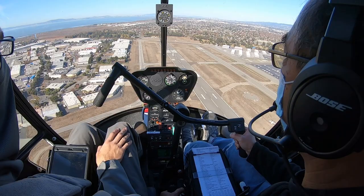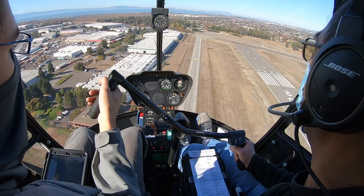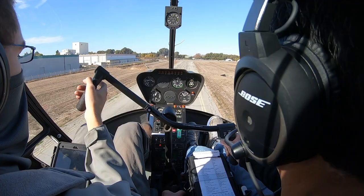All right, we'll enter in 3, 2, 1. There you go, here comes the RPM again. A little more left pedal for trim. There you go, that feels better. A little down collective for RPM. Just keep the airspeed, don't bring the nose up. Just keep cruising in. Now a little up, start that smooth flare. Flare, flare, flare, flare. Level, pull. There we go. All right, nice job.